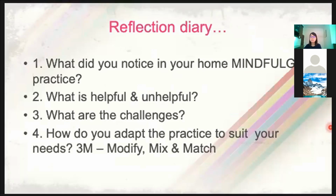And I strongly suggest, as you practice, keep a reflection diary to make notes. What do you write in the diary? This is what I suggest: what do you notice in your mindful body stretching practice, in your MindfulGym practice? So for this week, it is mindful body stretching. What did you notice in practice? Which part is helpful? Which part is not helpful? So make notes. It doesn't mean that everything is helpful. Notice, pay attention, which part is helpful, which part is not helpful.